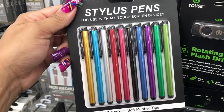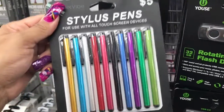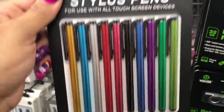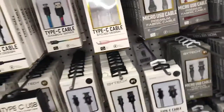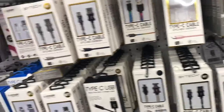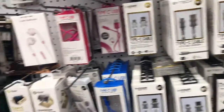You get 1, 2, 3, 4, 5, 6, 7, 8, 9, 10 of them for $5. This is the one that I use, and I absolutely love it, and I do recommend it. And here we got the chargers. We got the iPhone charger. We got the smartphone charger. You got the Type-C charger. 3 feet, 6 feet, 10 feet. You name it, they have it. Even the 1 foot.